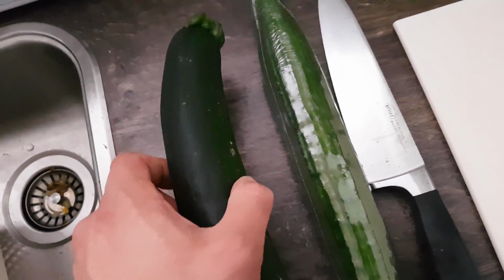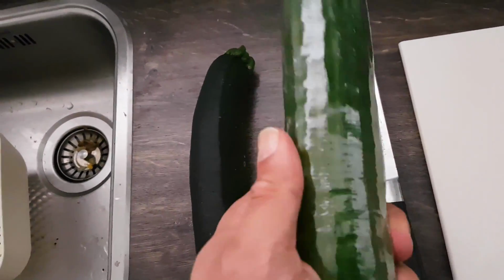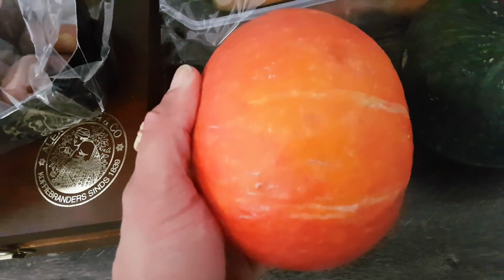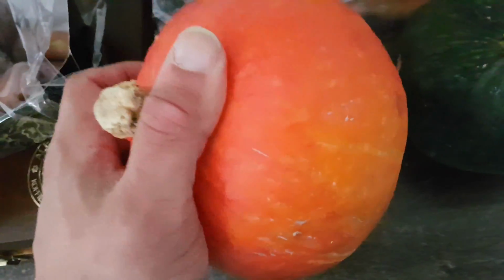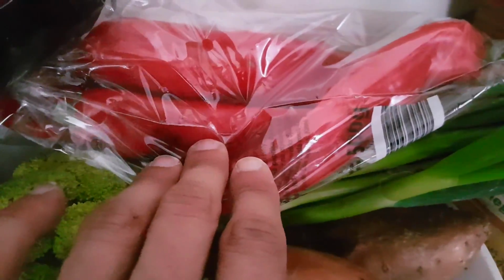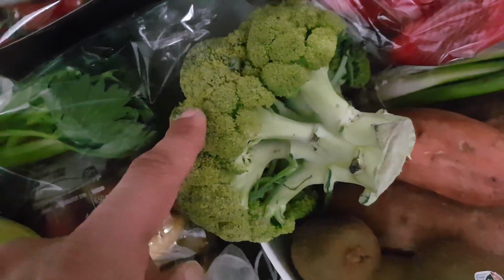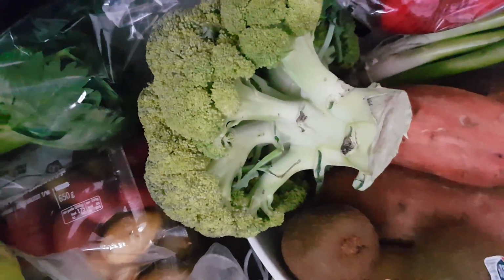This is a zucchini, very low FODMAP. This is a cucumber, very low FODMAP. But what you can also use is some pumpkins, as you can see. It's more difficult to actually prepare, but you got to put it in the oven, then you get a lot of pumpkin. Here we've got some carrots, also very low FODMAP. And to your surprise maybe, we've got some bell peppers, but also a low dose of broccoli is also low FODMAP. So that's what we're going for.